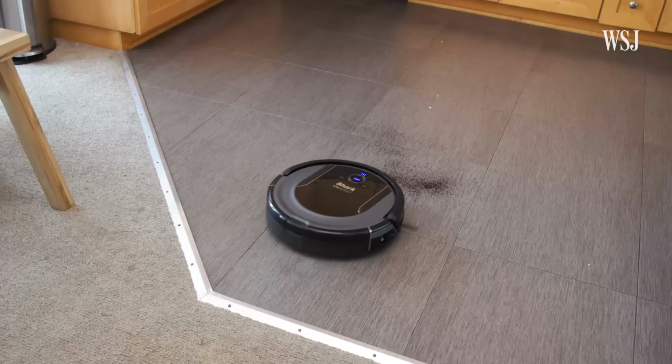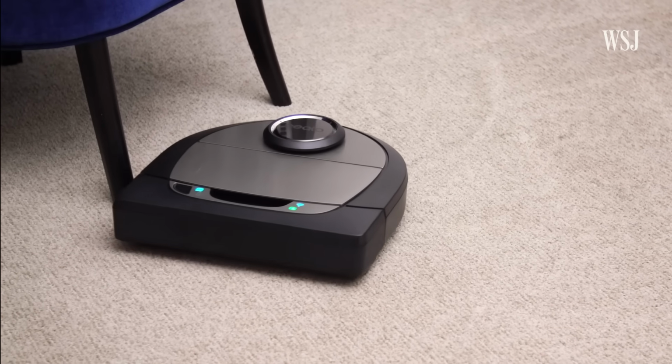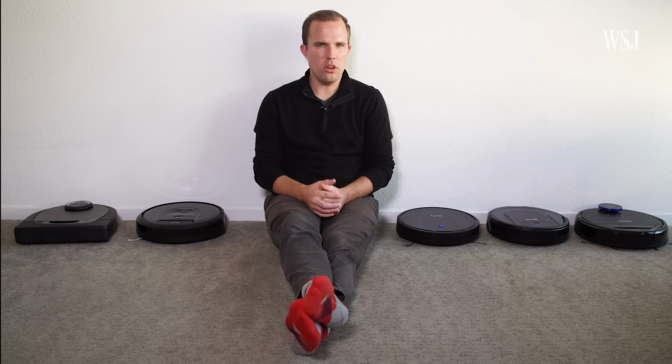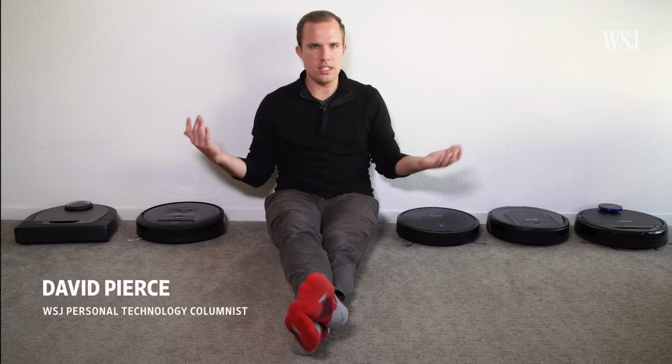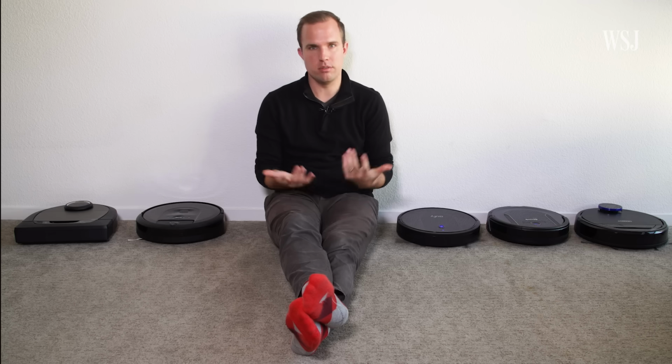Meet the newest member of my household, my robot vacuum cleaner, and my other robot vacuum cleaner, and my other one, and this one. These are all a little different, but they all do basically the same thing. They clean my floors. And all I have to do is press one button and then pick it up if and when it gets stuck.